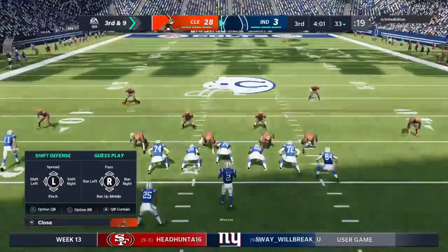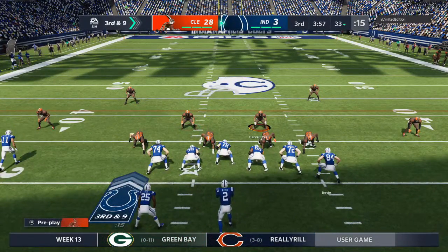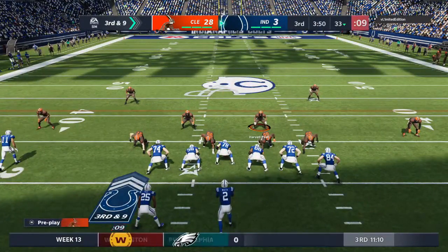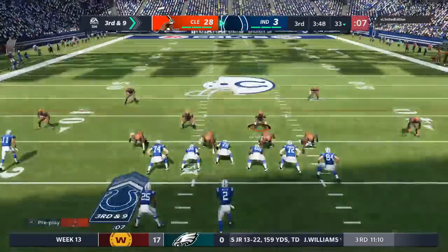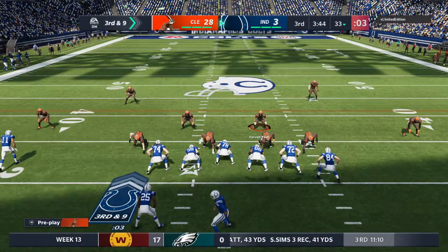Ready? Black 25. Coming this way, coming this way. Here we go. 43 is the mic. Strip that ball. Strip that ball. 43 is the mic, boys. Check, check. Quit talking about it and bring it.